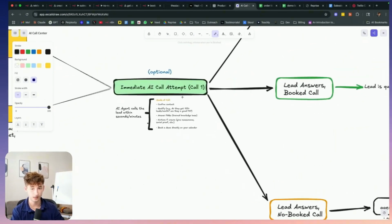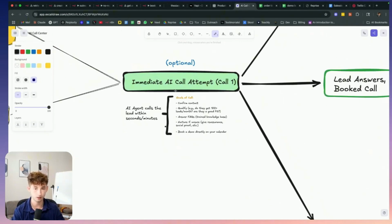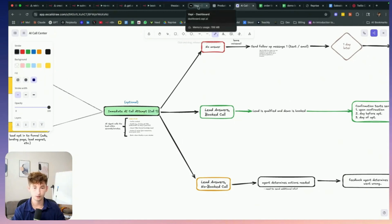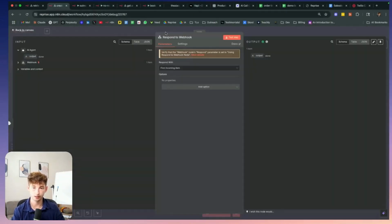Of course, it doesn't have to be a phone call. So if you don't want to build out a call center, you can build out a text center where it's just going to send out emails and text messages instead of calling them all the time. But with that being said, let's go ahead and start building this out. So we're going to be using Vapi and n8n once again.